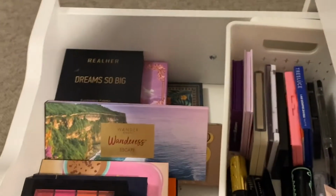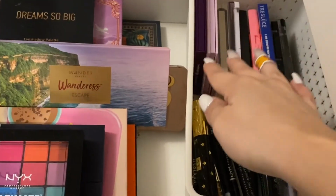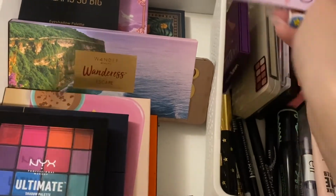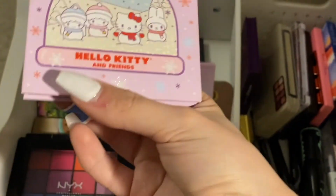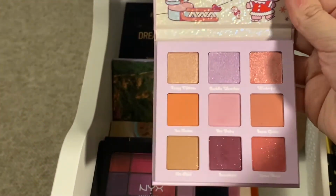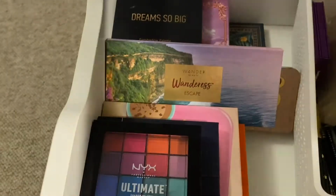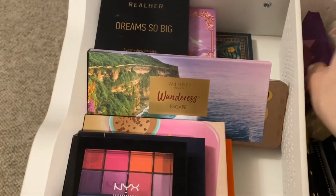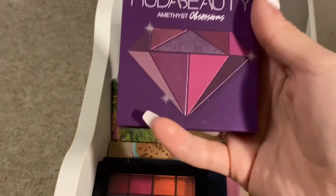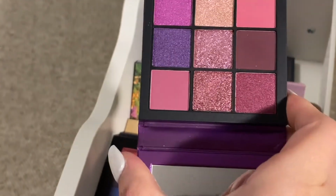So I'm thinking of maybe pulling a pink or a purple. So I have this one. This is the ColourPop Hello Kitty and Friends winter collection. It is a pastel purple, kind of pinky one, but it still has quite a few oranges in there. I also have this Huda Beauty Amethyst Obsessions, which I absolutely love, which looks like this. And I definitely think that this is one of the ones I will pick.